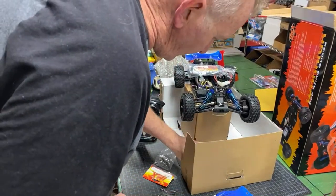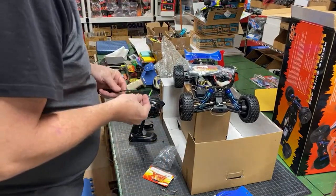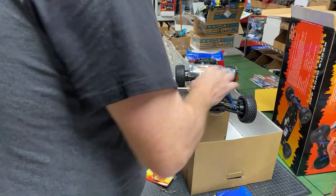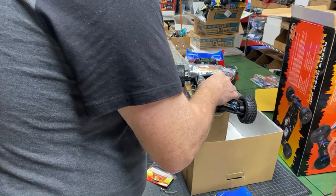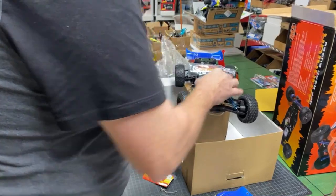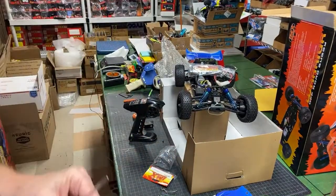I dropped another screw. Screws don't like me very much. Okay. See, this is where you got small fingers. I got to get into this and turn this. So far, I'm doing pretty good. What do you think, guys? How are we doing here?